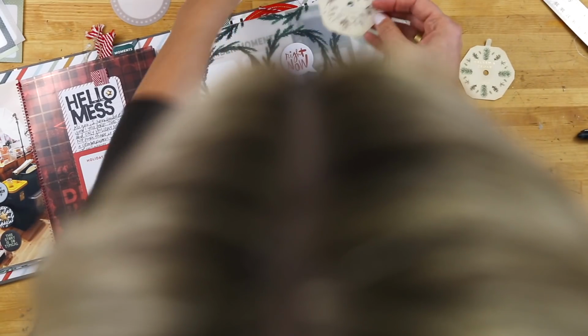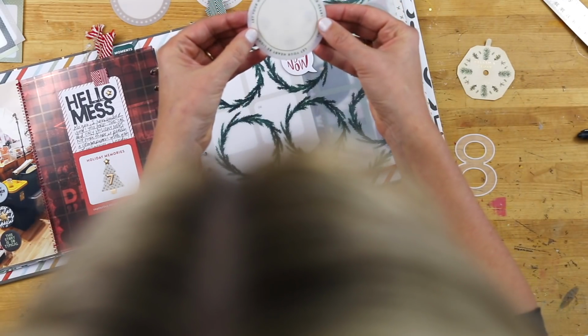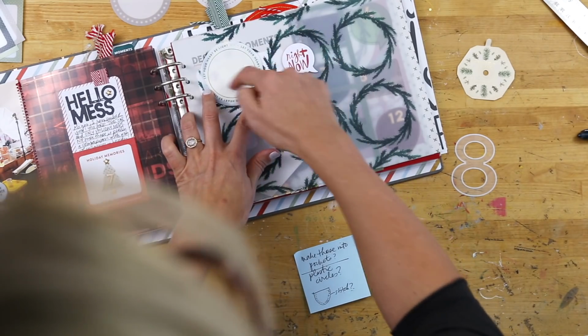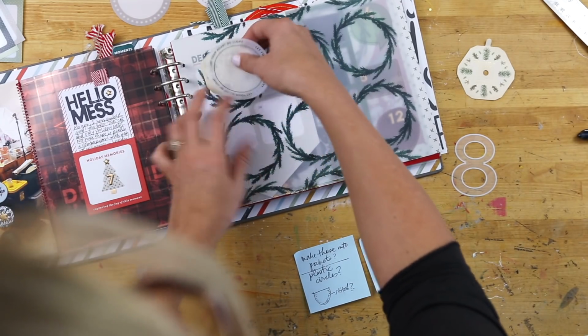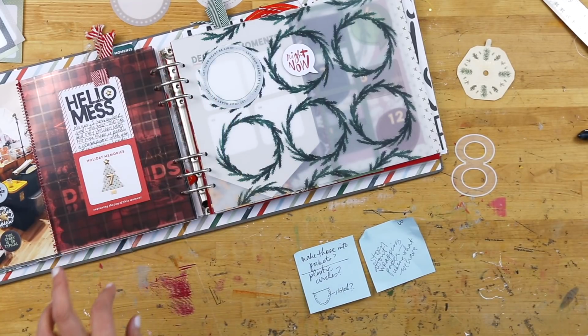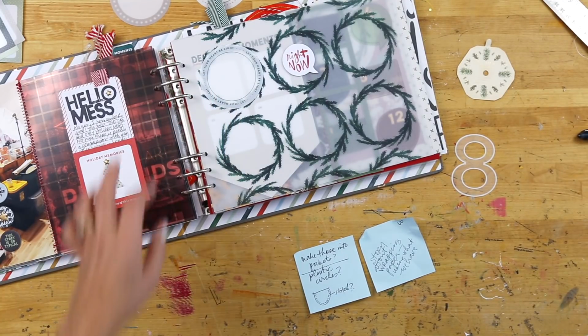One thing I'm wondering is, does this actually fit? Yeah, it should fit right inside there, depending on how I adhere that down there. My original idea was that I would stitch these on there. So I gotta think this through a little bit of how this will actually work.